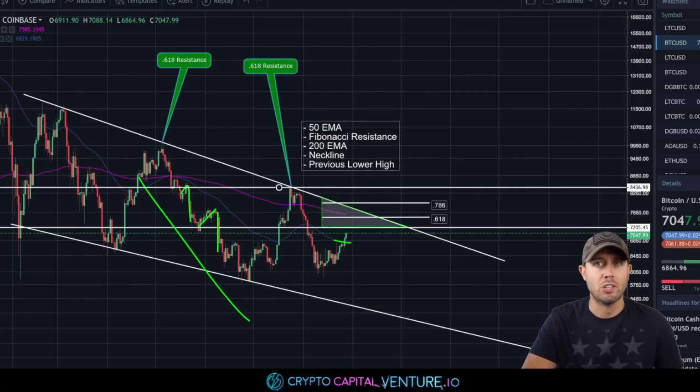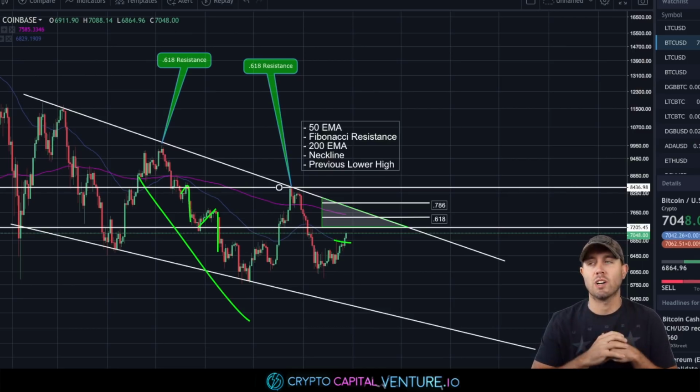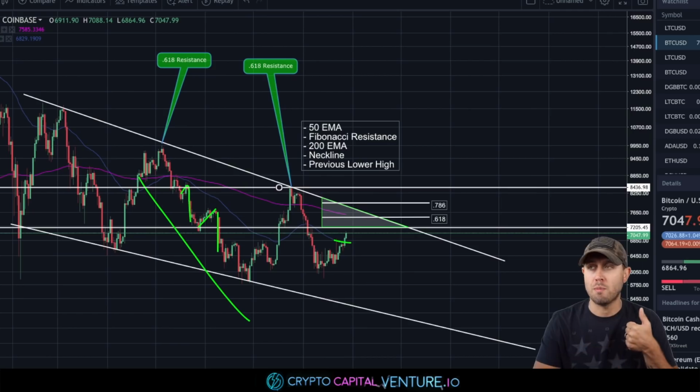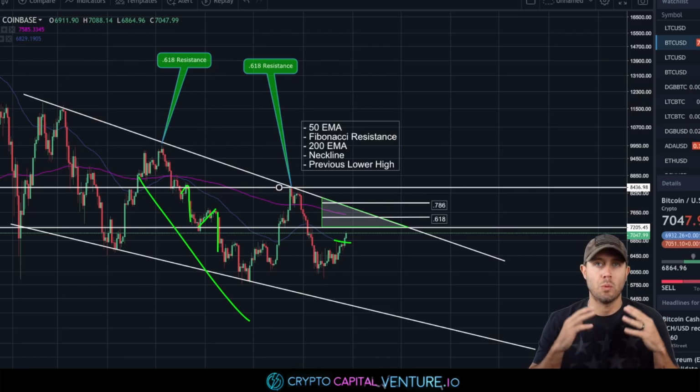We have a ways to go. I'm not trying to get ahead of ourselves, but I really want to lay out the framework of what a bullish breakout, of what a potential bottom for Bitcoin might look like. And there it is. We have a ton of things to break through. The 50 EMA, which we broke through, the Fibonacci resistance at 0.618, which we're hopefully approaching, that 200 EMA, which is confluent with the Fibonacci resistance, the neckline on the weekly head and shoulders, and then we have this previous lower high, which ultimately is what we need to break.